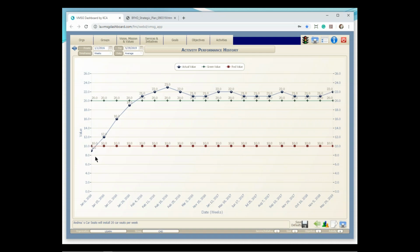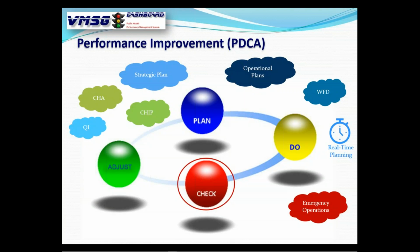Now, looking at the actual data points in here, it took about 4 to 5 weeks to ramp up to our target number here. And now we're humming along at about 21, 22 car seats a week. Exactly what we thought would happen. So now, back to the PDCA cycle. That was the check phase.